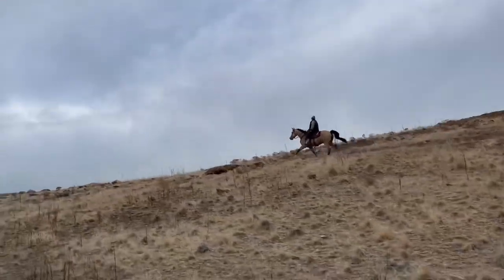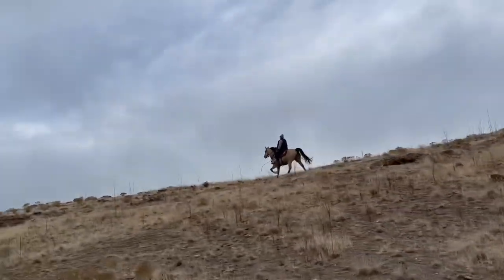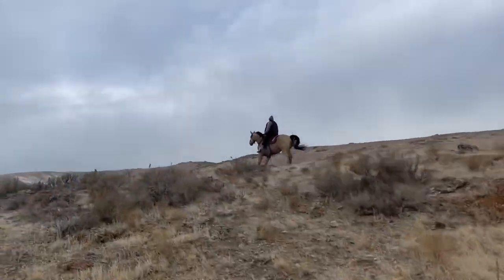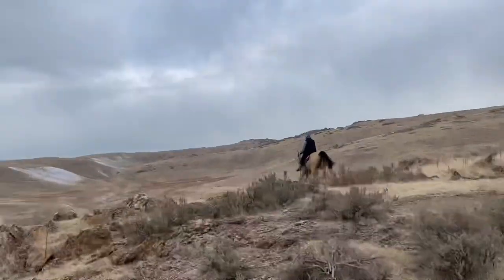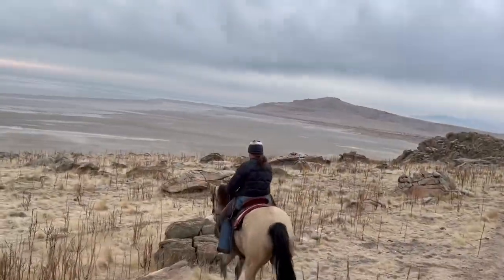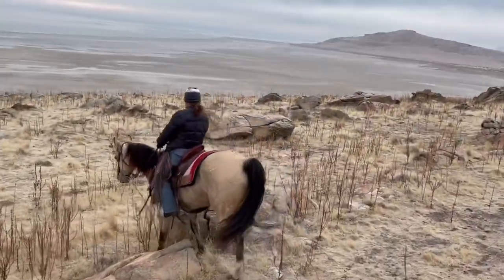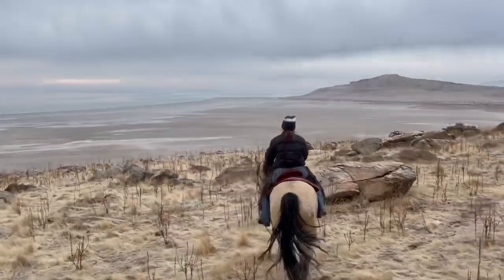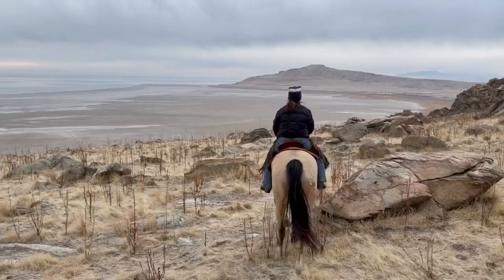This is my oldest daughter riding him here. She's 20. We switched riders here. This is my 15-year-old daughter. This is not her horse. This is actually her second time riding this horse.